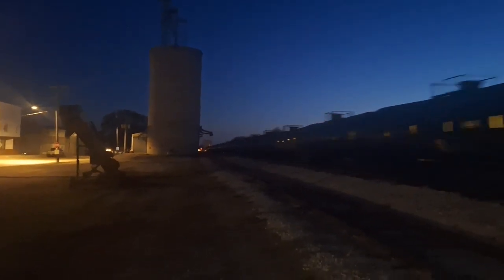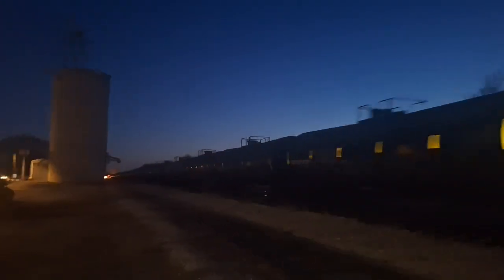We've got the ES40DC DOU. Oil. Yeah. Knew I would get a train. Oil train. Empty oil train. The world's most dangerous oil train.